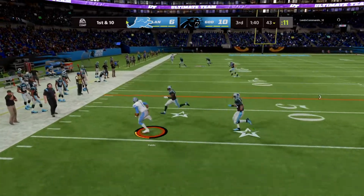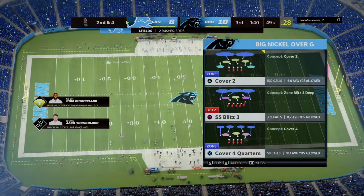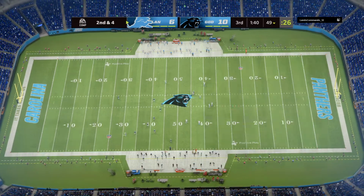Steps away to his left, and he's out of bounds just before the midfield stripe at the 49. The improv on the scramble there gets him 6, and it'll be 2nd down.